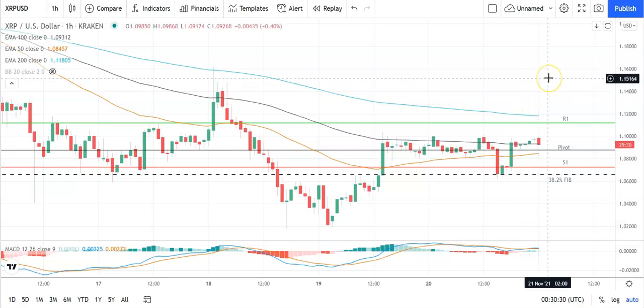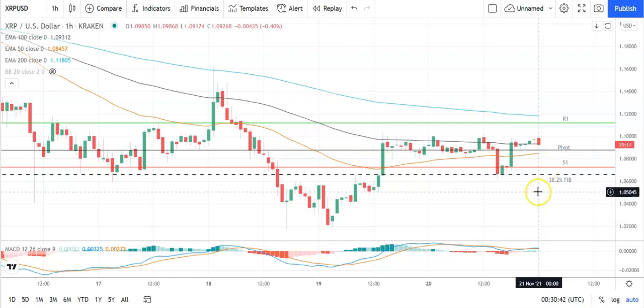In the event of a breakout, we should see Ripple's XRP target 1.15s before any pullback. Second major resistance level sits at 1.1263. A fall through the pivot will bring the first major support level at 1.0724 and the 38.2% fib at 1.0659 into play. Barring an extended sell-off on the day, Ripple's XRP should avoid sub 1s. Second major support level at 1.0478 should limit the downside.